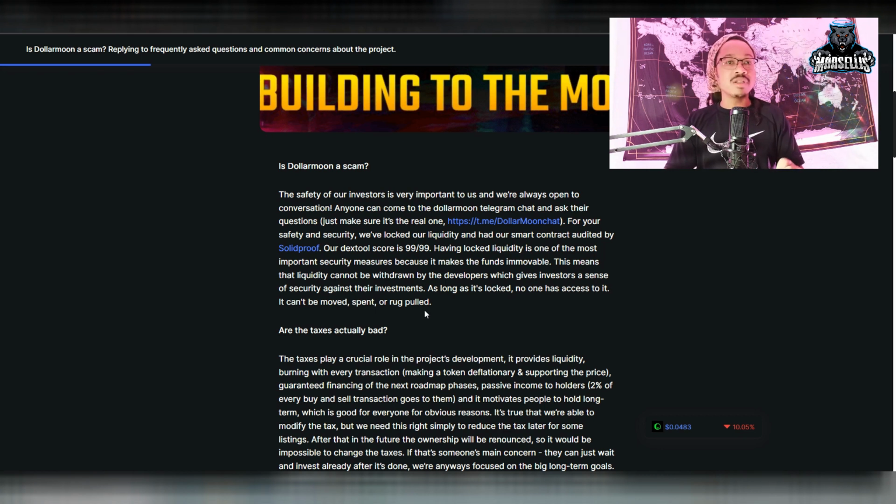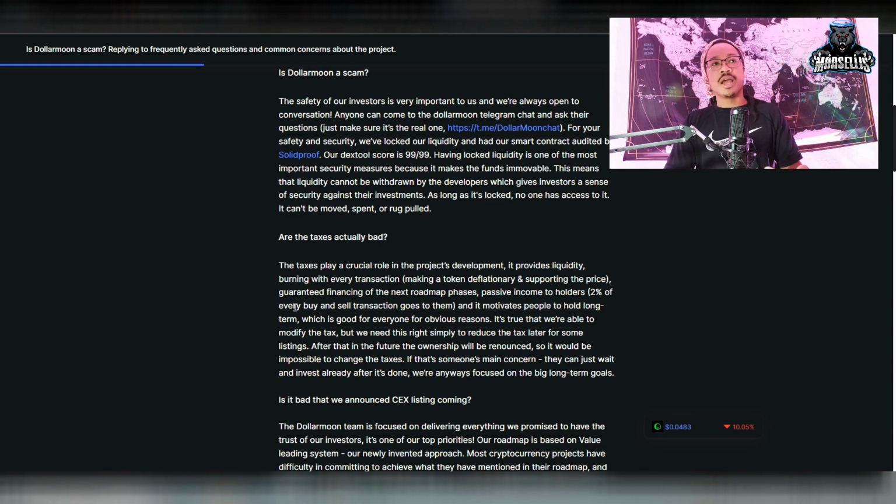So the only people really selling out here, for Dollarmoon, is the person that we see in the large whale. People can buy and they can sell as they please, but the devs can't just sell all the liquidity and rug pull like that. It can't happen because there's lots of liquidity. So that's pretty good. Now, are the taxes actually that bad?